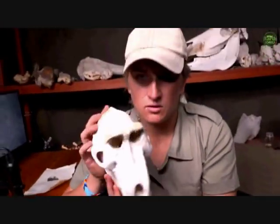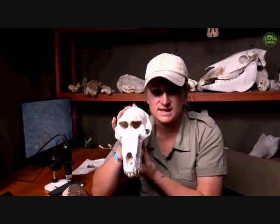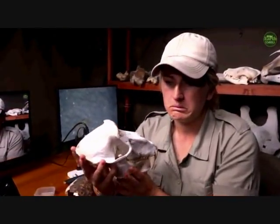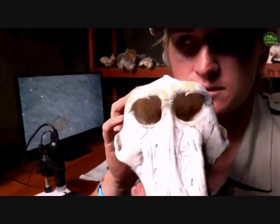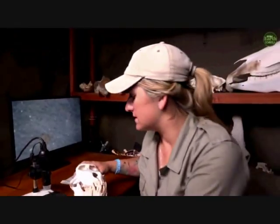Very cool. It's a very creepy looking skull, don't you think? I think so. I get a little bit nervous when I see it. It looks a little bit better when it's got fur on it. Also, they've got big eyes. Look at that socket. It's empty now. Perfect. Okay, well, we'll see.